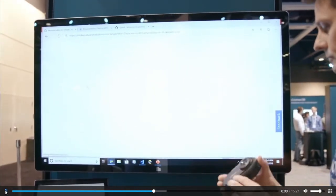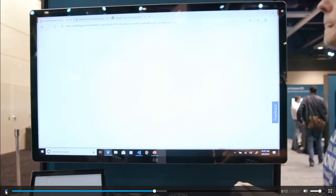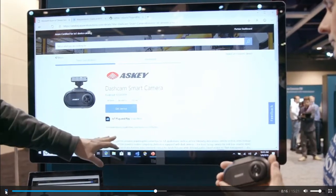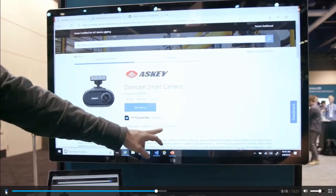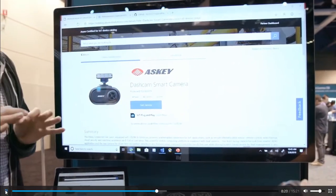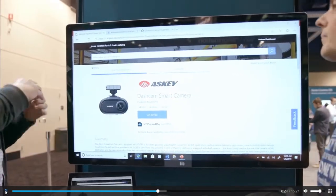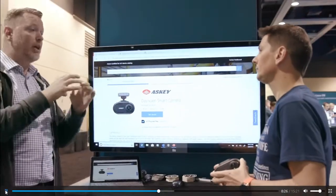What you'll notice in these pages that are plug and play enabled, they're certified ready, is that you can actually see what we call a capability model. So you can download this. The capability model is what drives the modeling language that we use for IoT plug and play, which is about describing capabilities. As a developer, these are just interfaces.